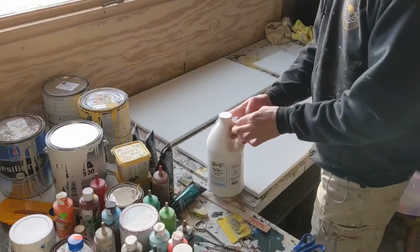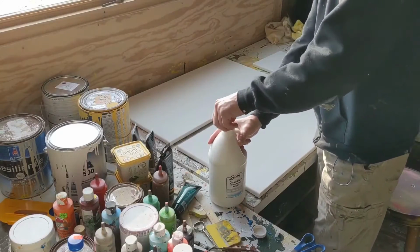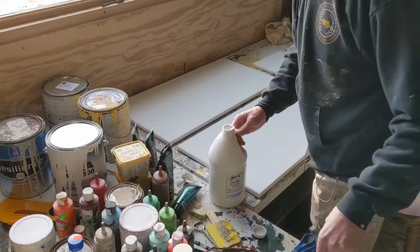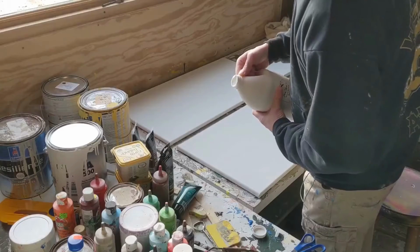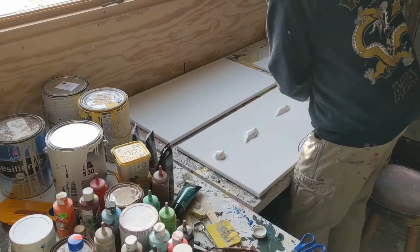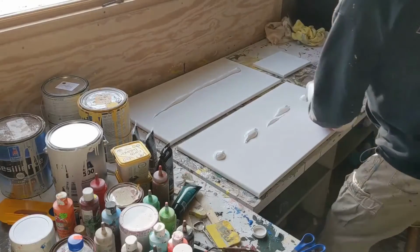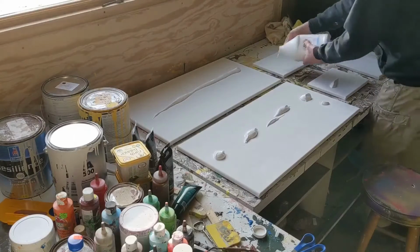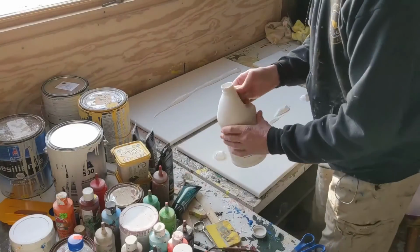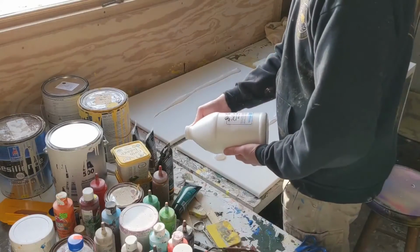I also have some new paint that my mom got for me. It's supposed to be a heavy body, so we'll see how heavy it is. Just throw that over there. I should probably put a garbage can over here for when I'm painting. Yeah, it's not real heavy. I'm probably going to have to cut this top off at a certain point to get more of it out. It's not as heavy as the Liquitex.